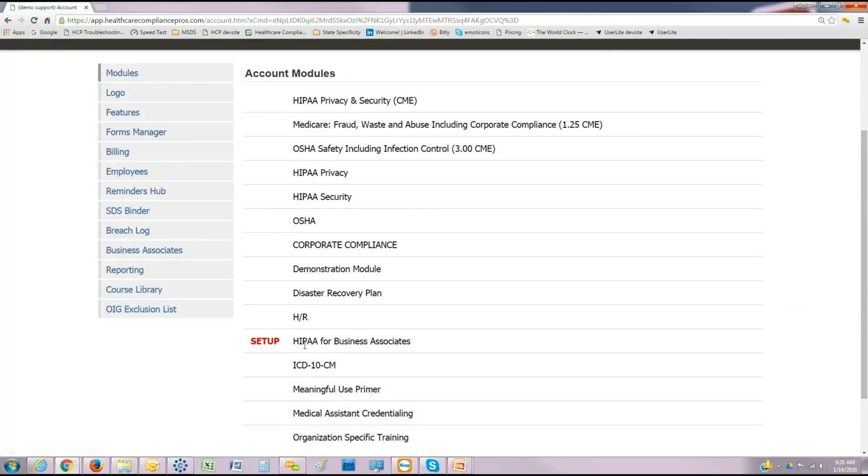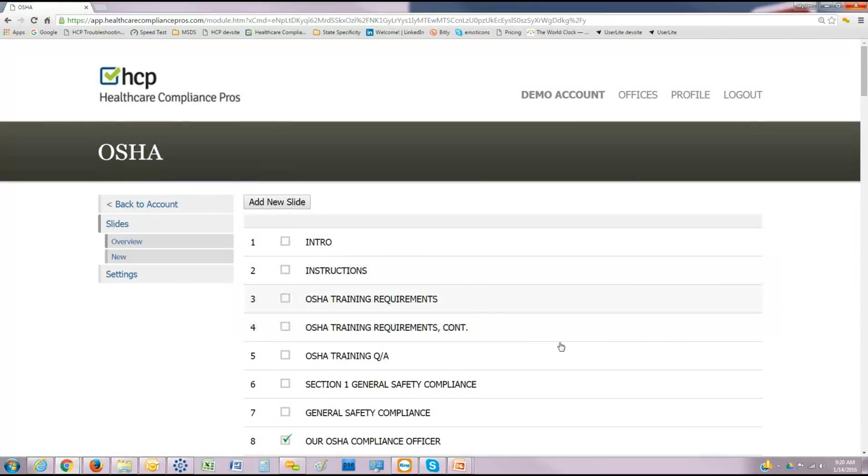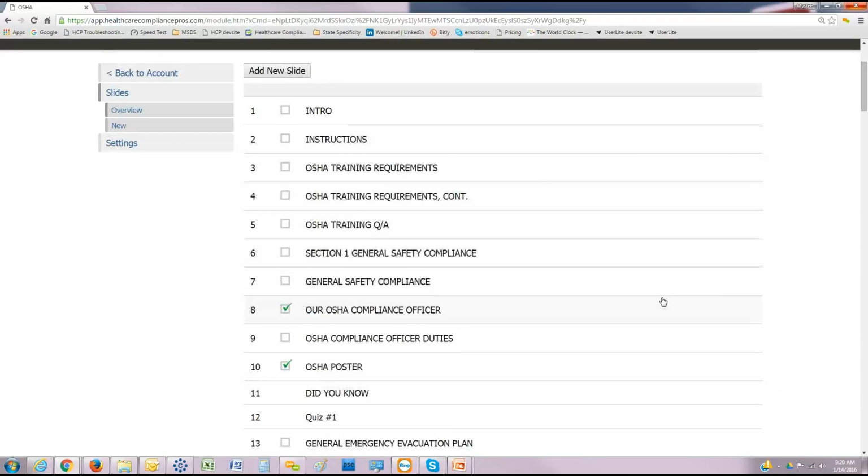Once you have completed the setup of your slides, of your modules, I want to show you what the slide deck looks like. So if I click on a module, here I've clicked on the OSHA module, you will see that it opens up the slide deck with all of the slides within this course. These gray boxes next to each slide that are empty indicate that this slide has no additional information other than what HCP has provided and maintains.